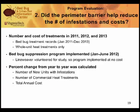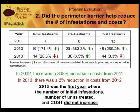In order to determine if our program was effective, we used the bedbug treatment records in order to calculate the number of heat treatments and cost of bedbug remediation for each year. Because the Lineweaver Apartments was our study site, they didn't pay for the implementation of the bedbug suppression and management program. We calculated percent change from year to year for annual total cost, the number of new infestations, and the number of heat treatments. From 2011 all the way through 2013, there were a total of 105 whole unit heat treatments applied at Lineweaver. They only used whole unit heat to treat when a resident complained, and so over those 3 years, there were 105 total treatments.